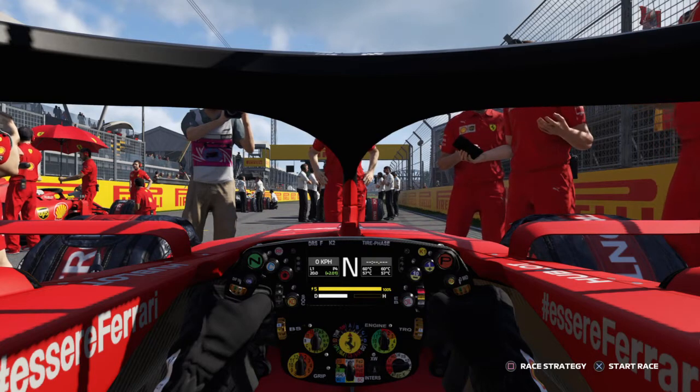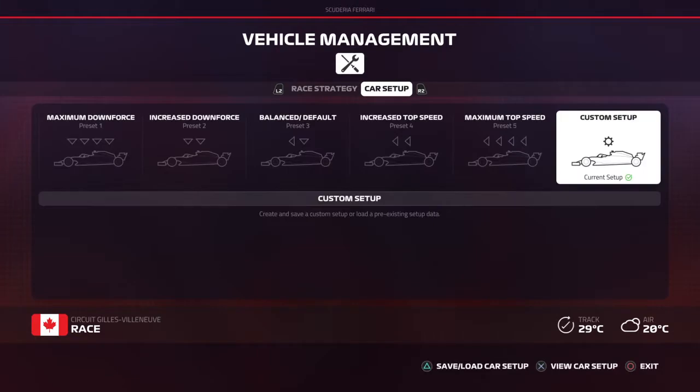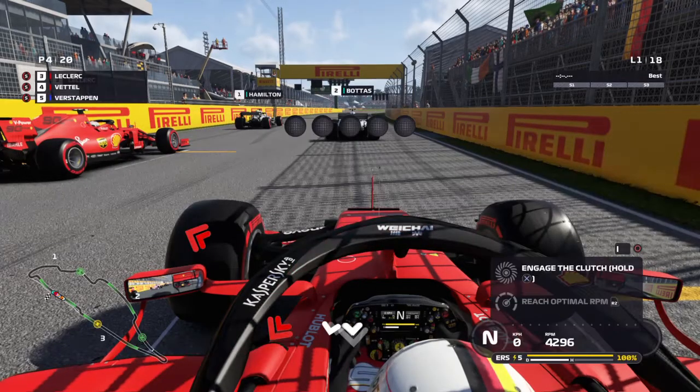Take care. Thanks, Jeff, for the advice that I don't really care about. Anyway, we've got our setup on. It's going to be a simple one-stop. Obviously, in these 25% races, there's not much of an alternate strategy, but potentially a safety car could change things.